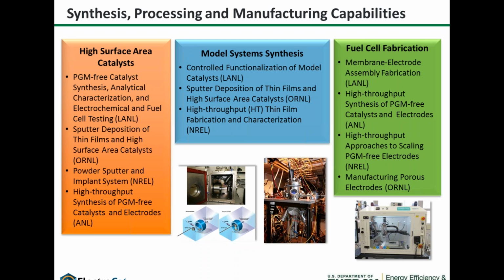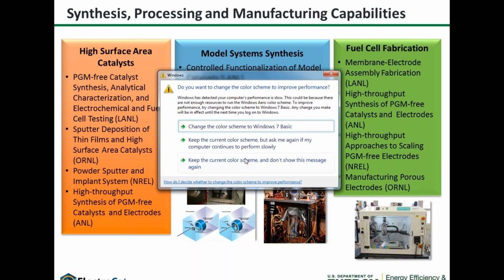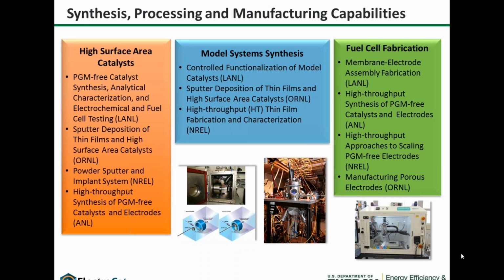So the first group, or first category, is synthesis, processing, and manufacturing capabilities, starting with high surface area catalysts. These are the materials that have been dominating the field of PGM-free electrocatalysis to date. The capabilities exist in this field in all 4 national laboratories making up ElectroCat, starting with PGM-free catalyst synthesis, analytical characterization, and electrochemical and fuel cell testing, which is one of the main capabilities at the Los Alamos National Lab.